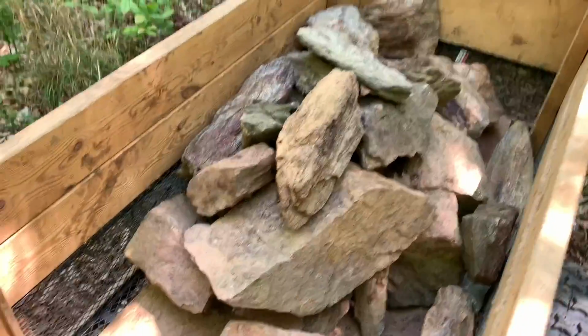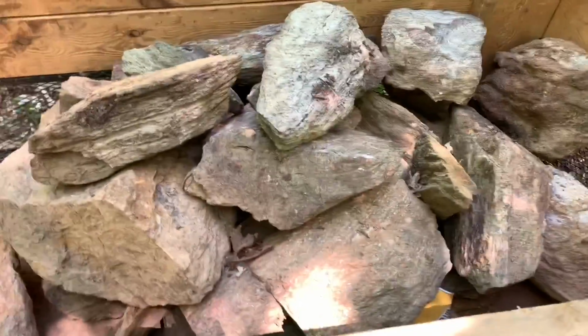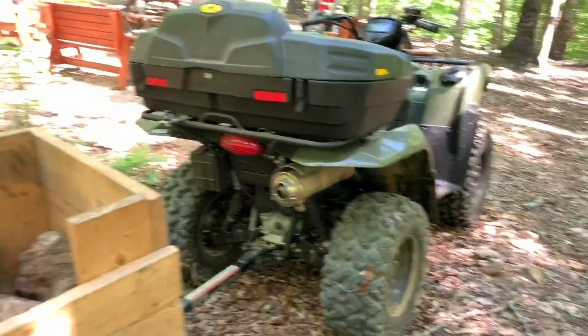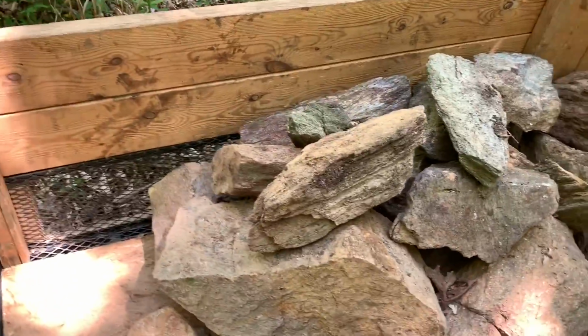Go find another one. I filled it up, and those are some big rocks right there. I surely hope that my Suzuki will be able to tow this load. That's a lot of weight right there, everyone.